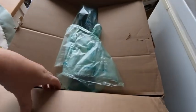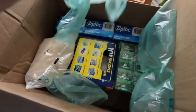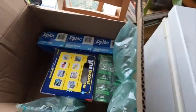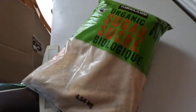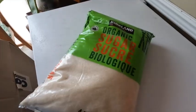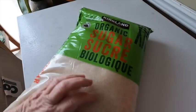I had to put the other box down here on the chair because it was way too heavy. There we go. More plastic. Okay, there must be a third box because I ordered two of these. So this is the organic cane sugar that we like. Now the price per bag is right here. This is the stuff that I do really, really like.